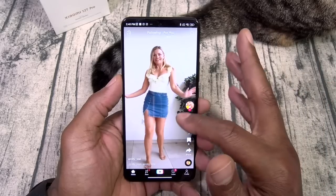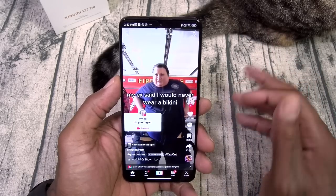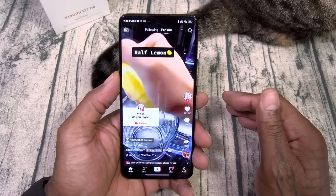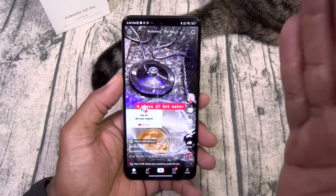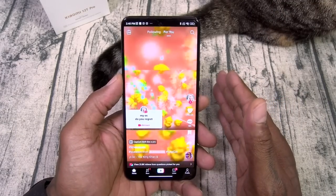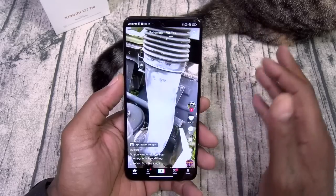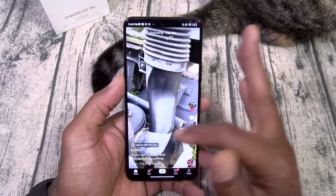Okay, that ain't too bad. That ain't too okay. My ex said I would never wear a bikini. All right, this is about to be a nice transformation story. This is what I like to see: motivational transformation stories. Cause you see, she was a little large and in charge, and now she just dropped that weight. I like to see that kind of stuff.